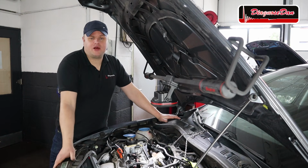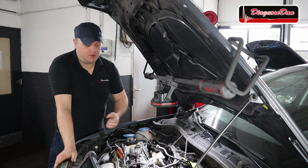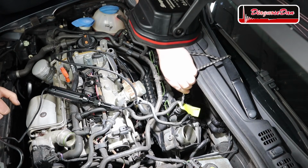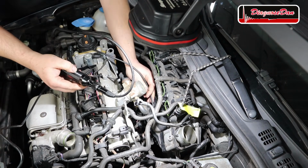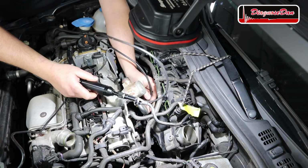We're going to start out by taking a look at the intake valves and see how bad the carbon buildup of this particular engine really is. I already partially removed the intake manifold and hung it to the side, so we get access to the intake ports and we can take a look at the intake valves with a borescope. In this video, I'll be using the Autel borescope that came with my Maxicom.